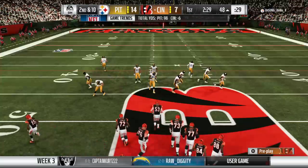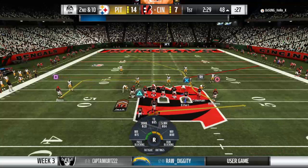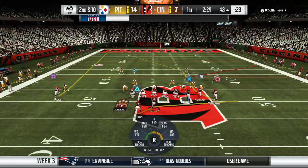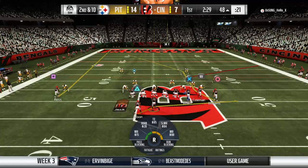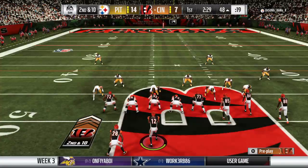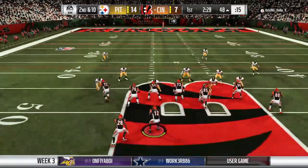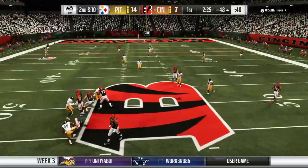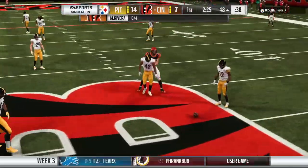So after the incompletion on 1st, now 2nd and 10. All right, now, lucky 56. Lucky 56. Off the play fake, Rivera. And he takes a shot on the release as this will be incomplete.